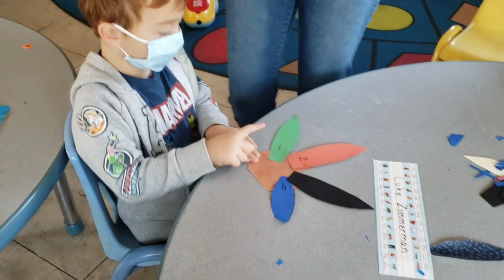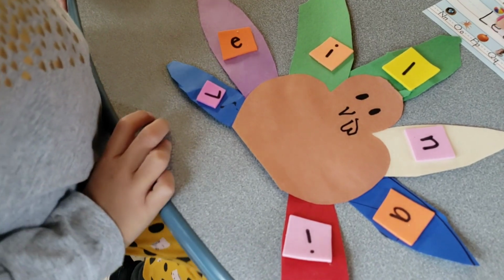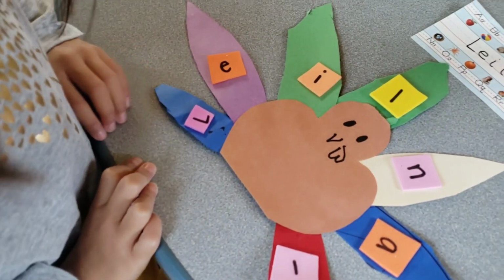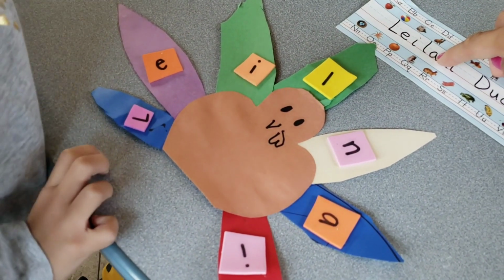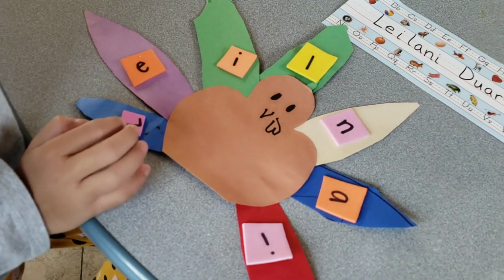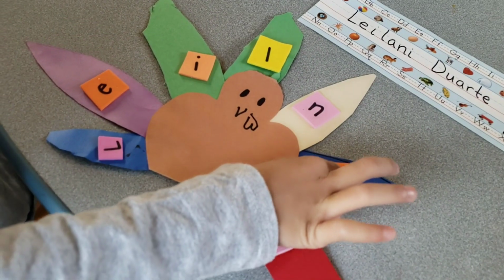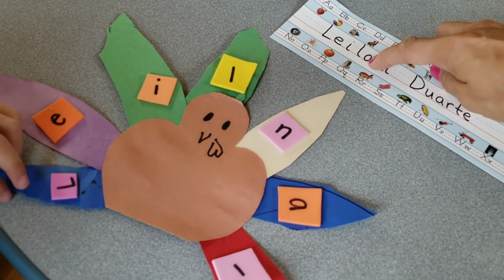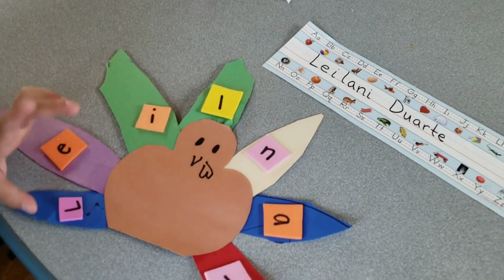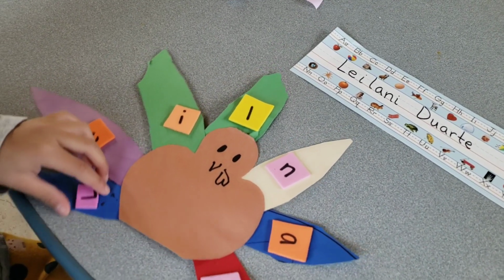Your name? L, E, I, L. After the L comes letter A. Where is the letter A? Roll on a tail. Yes. Okay. Now that one is supposed to go after the L. So what are you going to do? Stretch. Okay, switch.